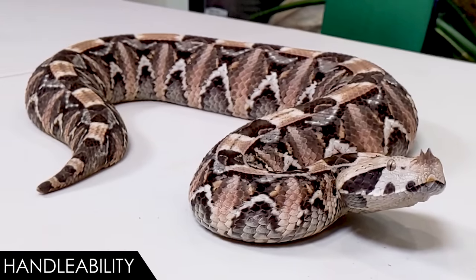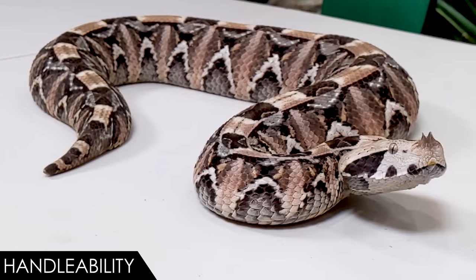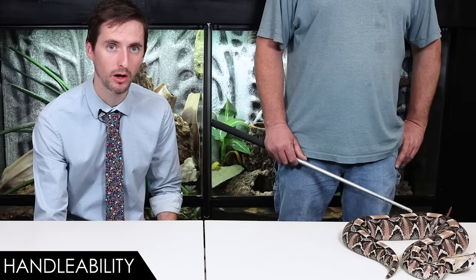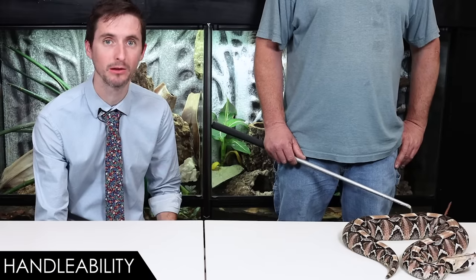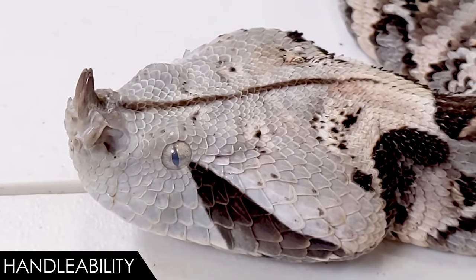However, once you make a mistake, once you get too confident, too comfortable with it, and you put yourself within strike range, it can hit you so hard and so fast there will be absolutely nothing you can do about it. And it will grab on, it will hold on tight, it will inject you with a pile of venom.